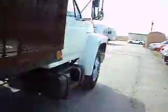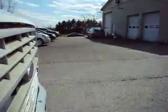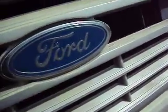Gosh, she's an oldie but a goodie. Got good looking rubber all the way around. Runs on gasoline, obviously. Has a little bit of a manifold muffler noise. No big deal, running just like that.